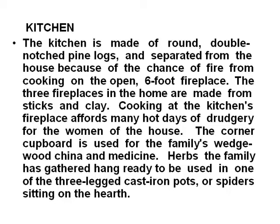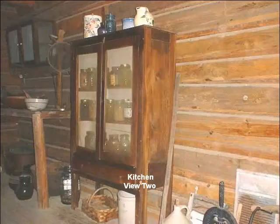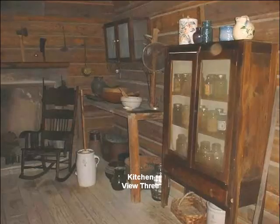The corner cupboard is used for the family's Wedgwood china and medicine. Herbs the family has gathered hang ready to be used in one of the 3-legged cast iron pots or spiders sitting on the hearth. Kitchen, view 2. Kitchen, view 3.